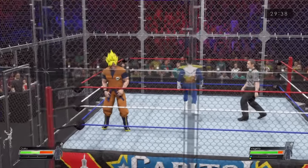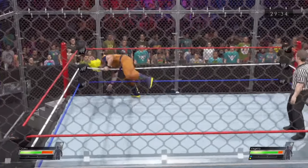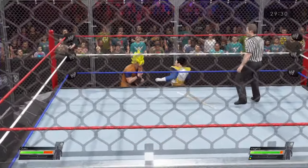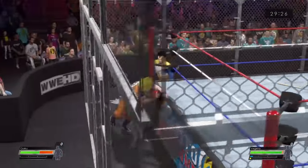That one fails to land. Missed the mark. And now the most dangerous area inside the cell. He's got a kendo stick, a weapon we've seen used to great effect time and time again.